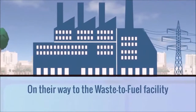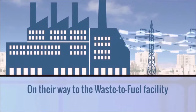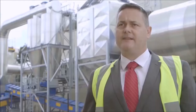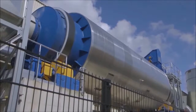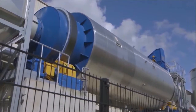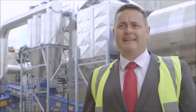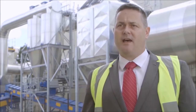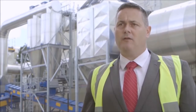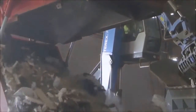So this has the added benefit of saving money for the councils in landfill tax, and also other companies if they decide to go down this line into treating their waste. The way we have the dryer is that it dries up to about 30% of the moisture out of the waste. Well, historically, that's landfilling water. And when you're paying up to £100 a tonne to landfill, that's unnecessary landfill because of the moisture.